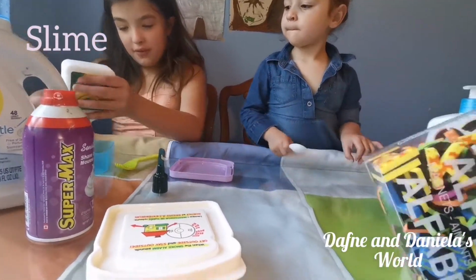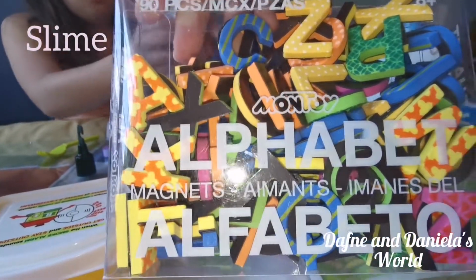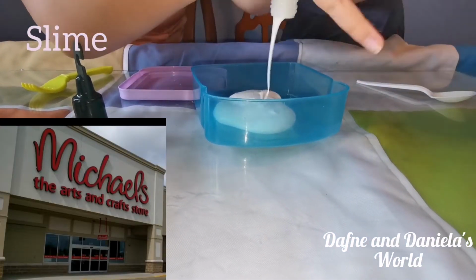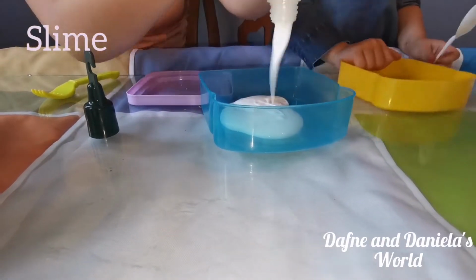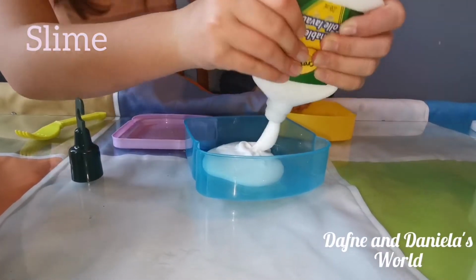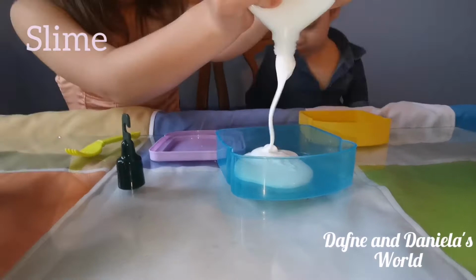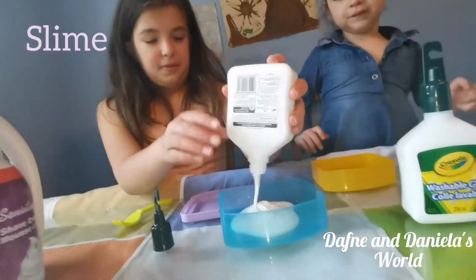Okay, guys, so it's not one of the chunky ones, so that's good. Well, it's a little bit chunky, but that's okay. 90 pieces. Alphabet magnets. Is this from the dollar store? The glue? Yeah. From Michael's. Where's my glue? Oh, it's here beside mommy? Yeah. It's mine. Open it.